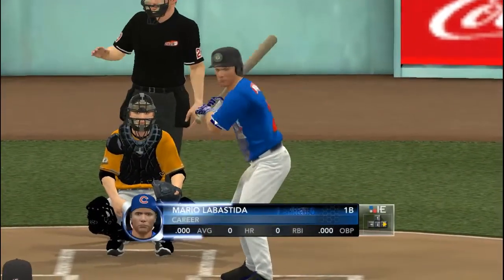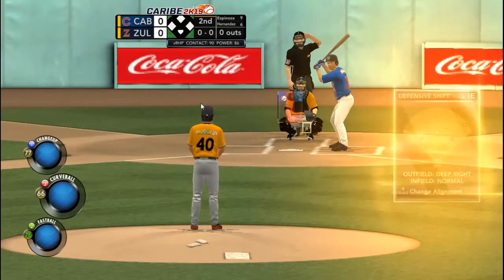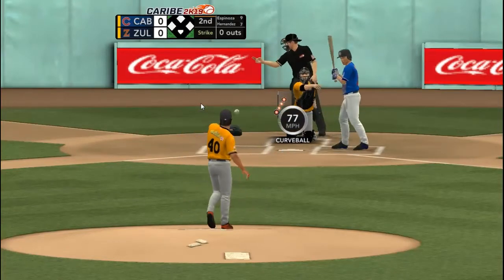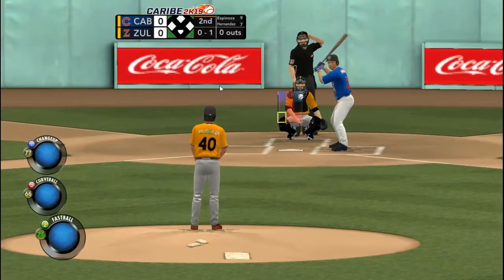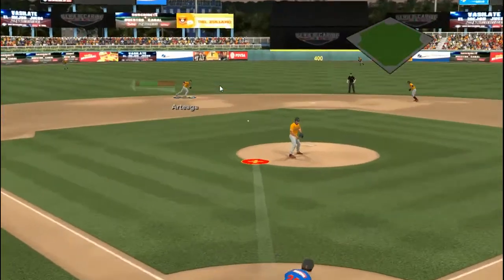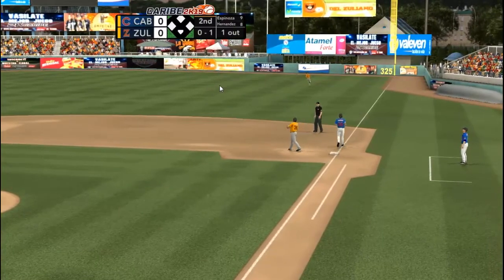And the cleanup man stands in. He'll start us out here in the second. Strike one. Swings at that breaking ball but misses. It's 0-1. There's a hard comebacker right through the center. And he throws on to first for the out, put away.